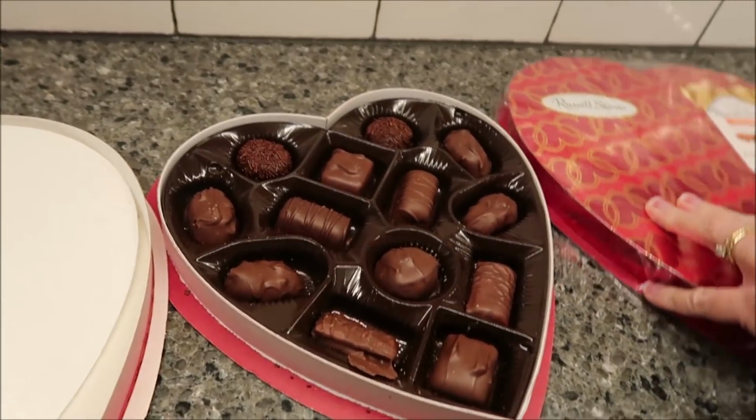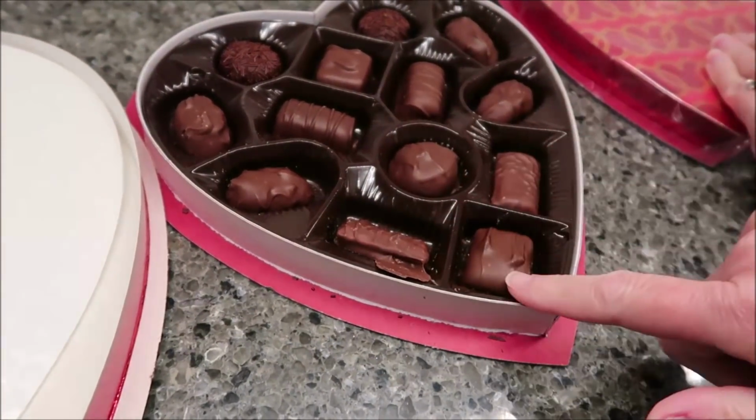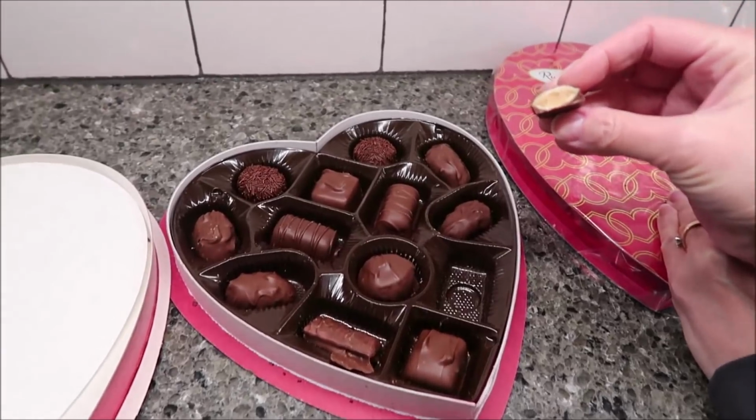Okay, so those are the milk chocolates. Those look the best right there. Oh, you think? See, I think this looks the best because that looks like toffee. Toffee, yeah. So that's thin. Yeah, that looks really good to me. They probably will be toffee. Let's see. Nope. Well, yeah, it's toffee.